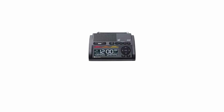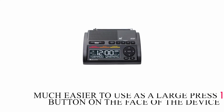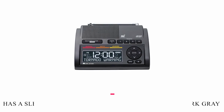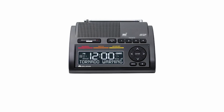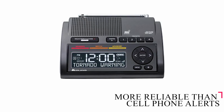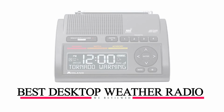The alert on-off button on the older WR300 model used to be on the side, but it's now much easier to use as a large press button on the face of the device. Overall, it's got a sleek feel to it, coming in an inoffensive dark gray, and is proven to be reliable, if not a little loud. As a weather alert radio, it'll certainly do the job, and it's proven many times to be more reliable than a cell phone alert, and is easy to use even if you're not confident around tech. Clearly, the best desktop radio that we've reviewed.